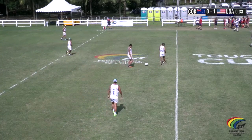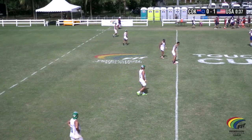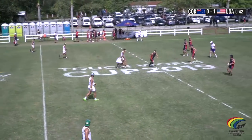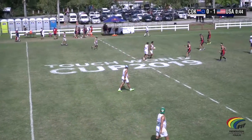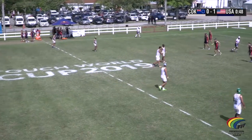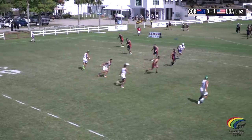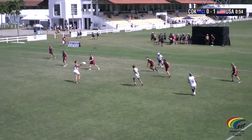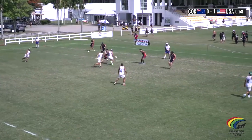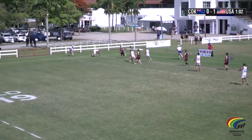A really interesting match in this division here as the teams are starting to look towards those playoff positions coming up. The teams in this pool are really closely linked together on the ladder. England, the Cook Islands, and the United States all had 1 win and 2 losses, and they're looking to secure a 3rd and 4th position there in the pool. So the winner of this match will go a long way.